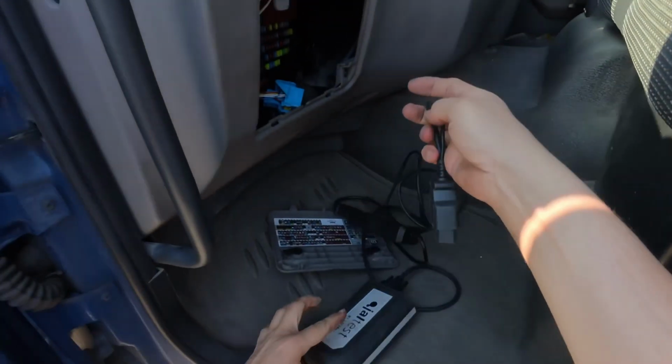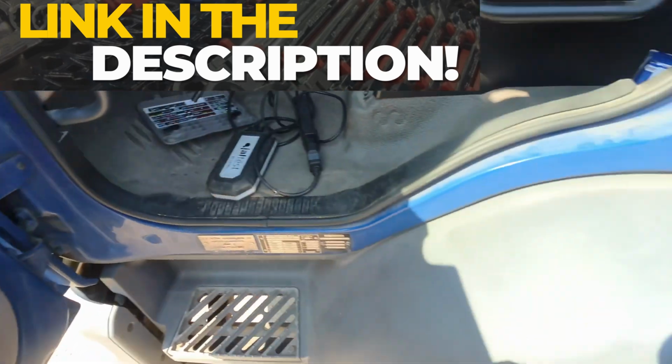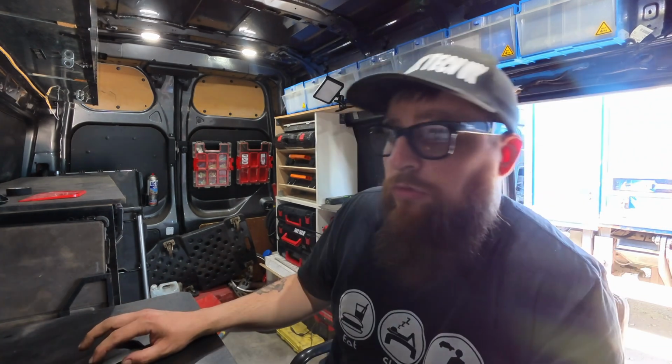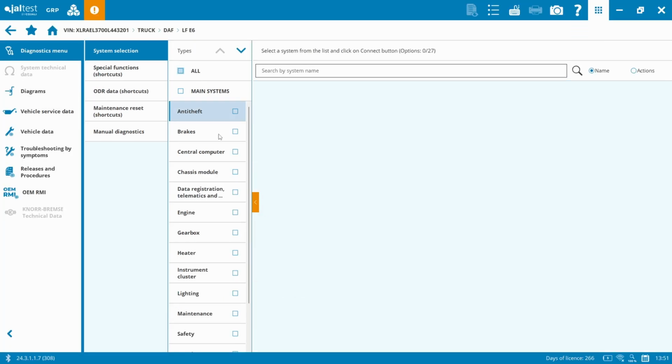Right, let's see what we're dealing with today. Yeah, powers, grounds and CAN. So we'll do auto VIN identification, see what's going on in the engine ECU, and then make our minds up which way we're going to go with this. With it being DPF related, it's most probably going to be some sort of sensor that's blocked, or who knows, but let's get into this. We'll jump straight into engine, which is the MX-6.